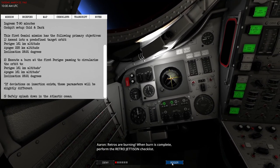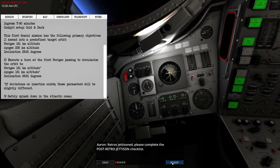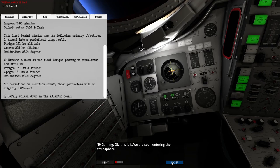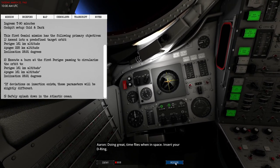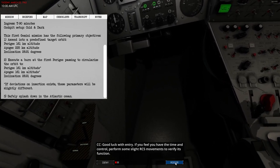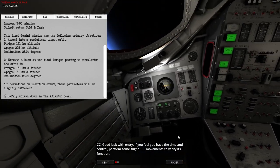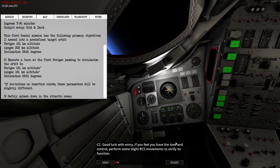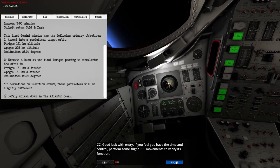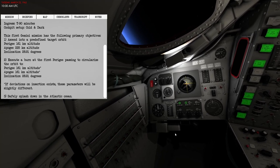Retro sequence starting, double checking. Retros are burning. When burn is complete, perform the retro jettison. Please complete the post-retro jettison checklist. Okay, this is it. We are soon entering the atmosphere. Doing great. Time flies when in space. Insert your D-ring. Oh boy. All right, we got this thing again. We got the ejection seat again. Good luck with re-entry. If you feel you have the time and control, perform some slight RCS movements to verify its function. I was doing that. Copy that. See you on the inside.